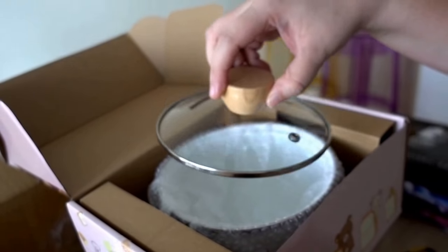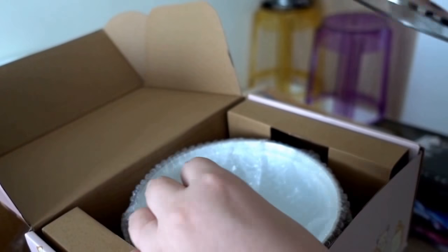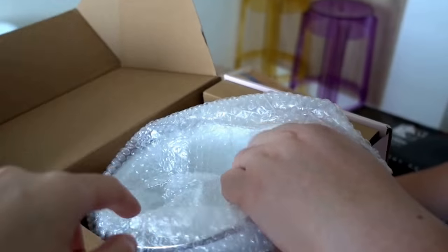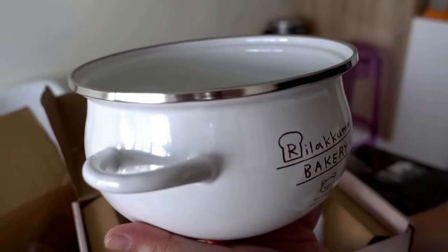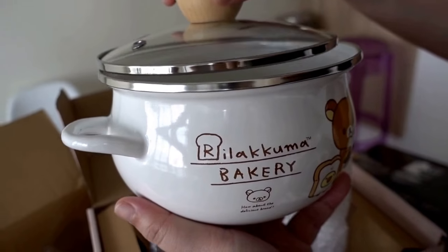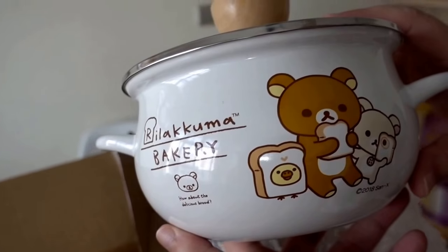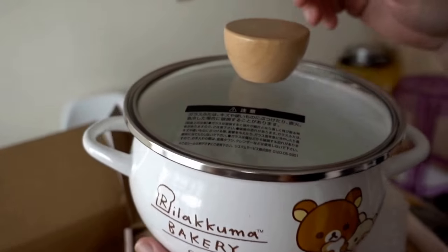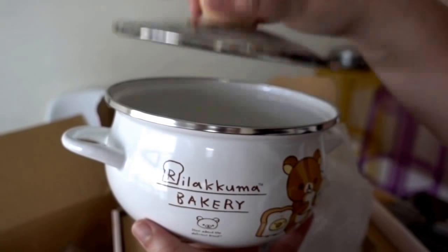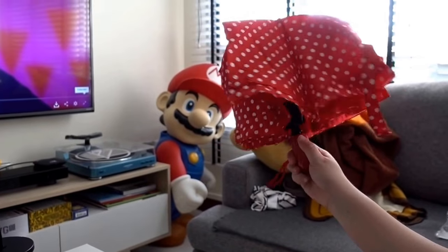Aww. That's adorable. It's like a one person pot. I like that this is made of glass. This is a whole steel pot. It's made of enamel, okay, not animal. It's nice, it's cute. Worth the effort. I'm gonna make Maggie mee. For a personal one person meal, it's enough.